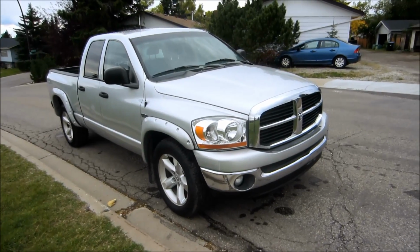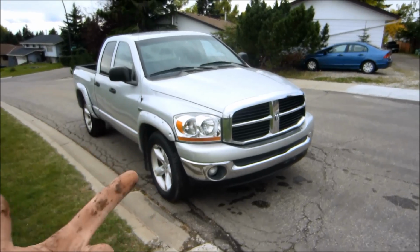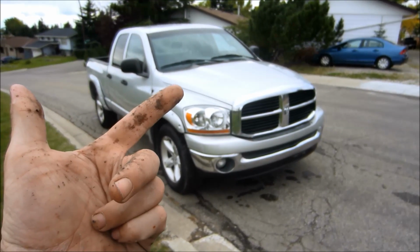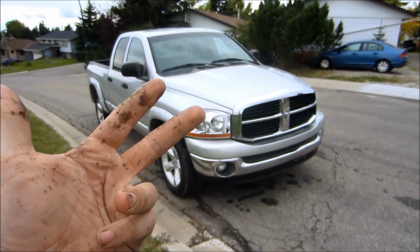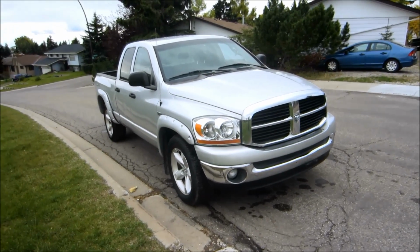Well, there's a lot less junk in there. Let me tell you, I had that motor out. No transfer case, no extra axles, no drive shafts running everywhere. There's so much less stuff underneath the hood. So much less things to go wrong. Also a lot less weight.